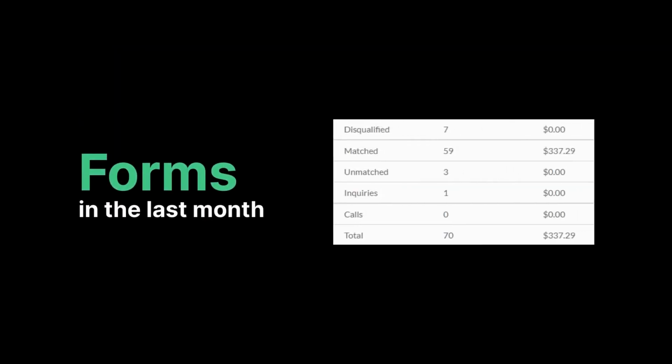So far in August, we've received a total of 70 form submissions, 59 of which were matched for a total of $337.29. Now here's the exact revenue data that we promised.